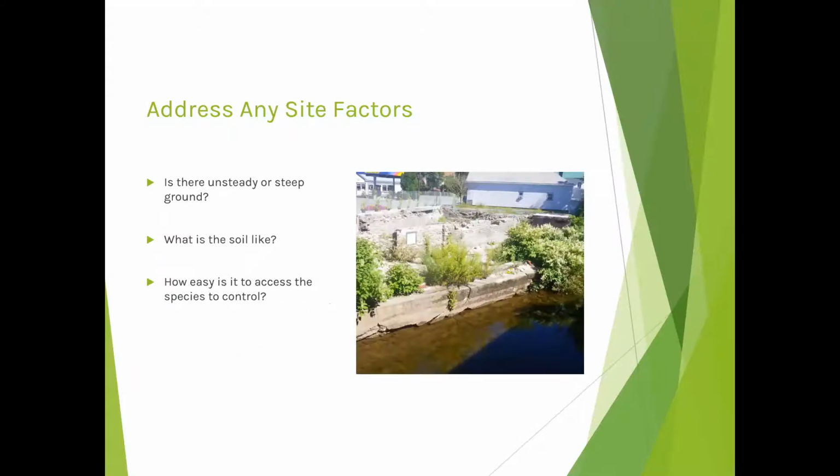Think about what management techniques are appropriate for the site factors. You know, mowing may not be appropriate in some areas. You might have to go in for manual cutting. Root grubbing may be more or less difficult in some areas of the Catskills with our extremely rocky soils.